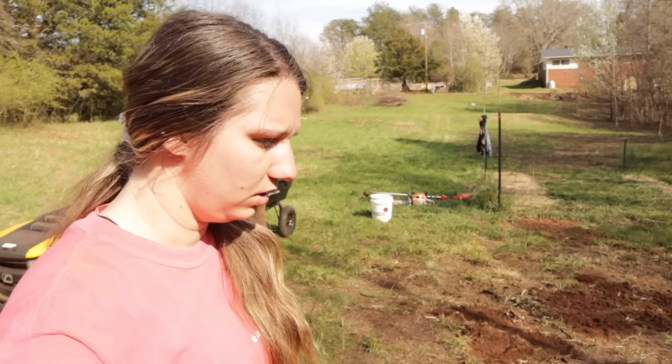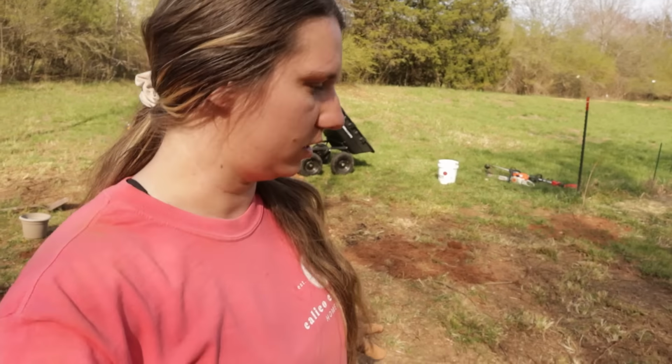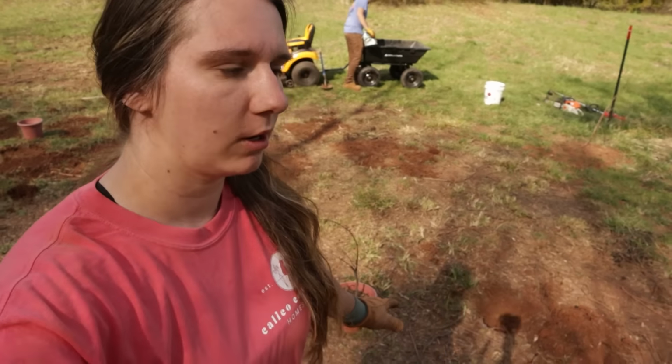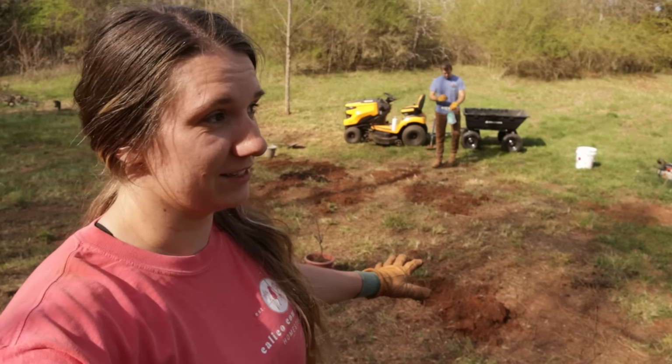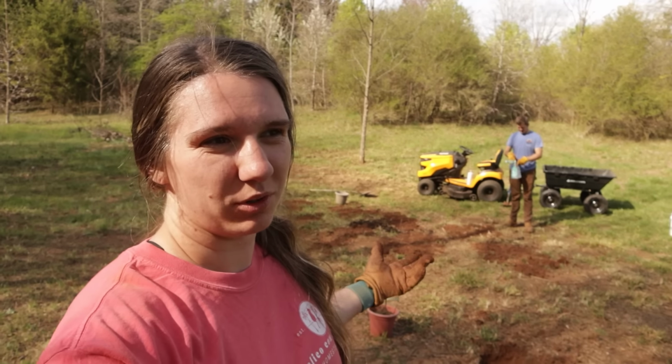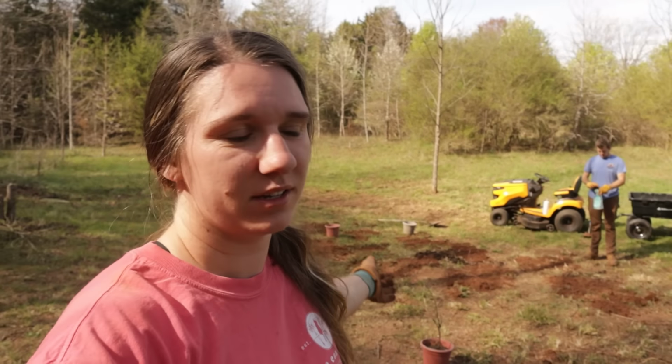Got one left that we need to dig a hole, or that we need to put in the hole, and that is the blackberry. We're gonna put it in its own little area right here in case it is alive. And if it is, I guess later we'll either move it to a different location or add more blackberries here.